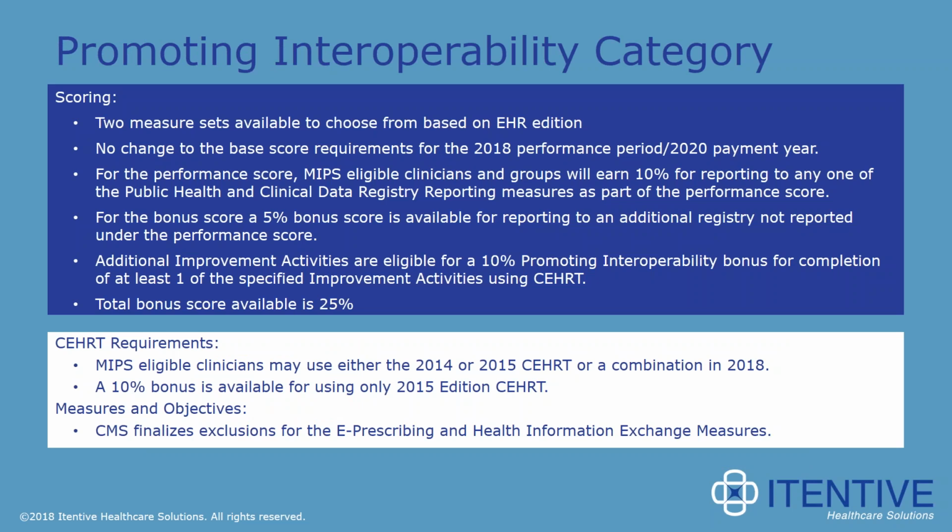And then the last category we will look at before diving into the HQM is actually this Promoting Interoperability category. So here's a look at a brief overview of the scoring in place for 2018. First off, there are 2 measure sets available to choose from based on your EHR edition. This has caused the most confusion, I think, for clients and will be what we focus on next. Other than that, there's really no change to the base score requirements for 2018.